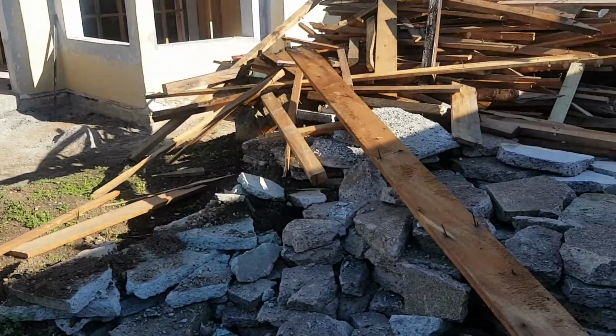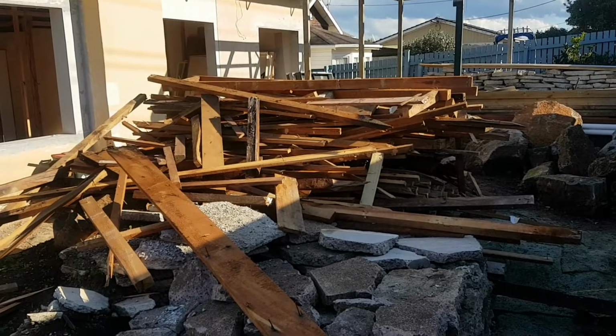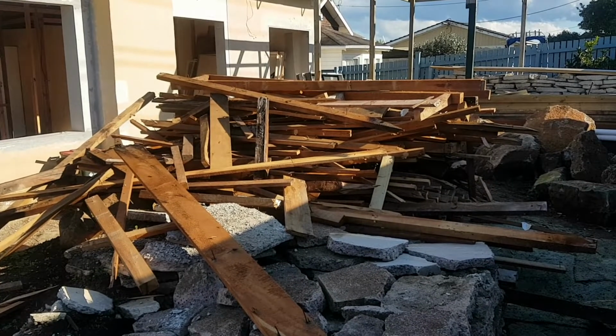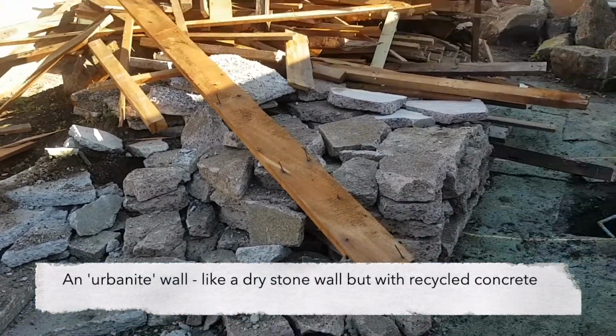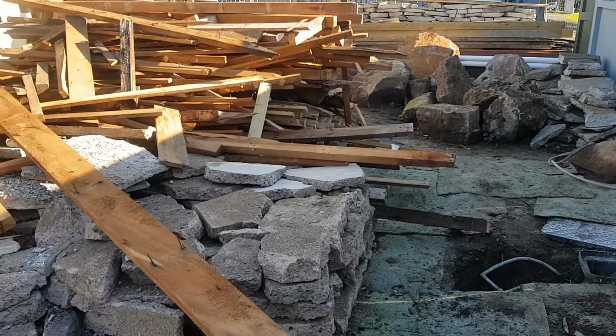So we have a huge pile of wood now. This is all the bits of timber in the house that we didn't need. So all the partition walls have come down and all bits and pieces that were in the ceiling and things we didn't need. This is our concrete, which we're going to build our wall with, and at the moment we're moving that over to the carport because we really need to clear this area.